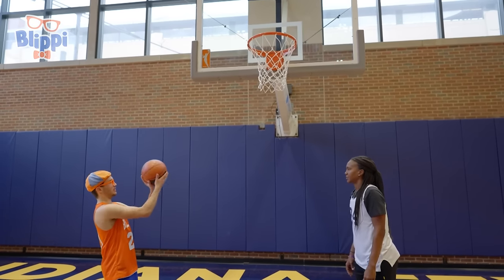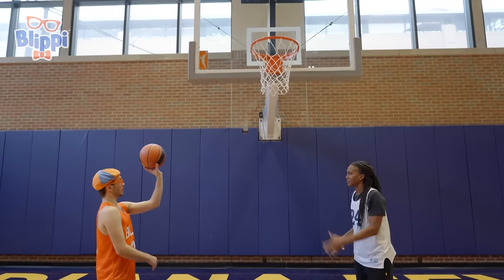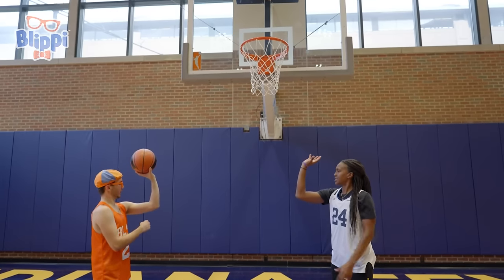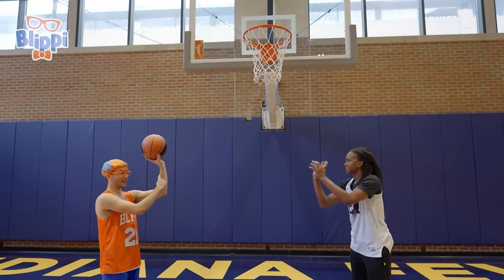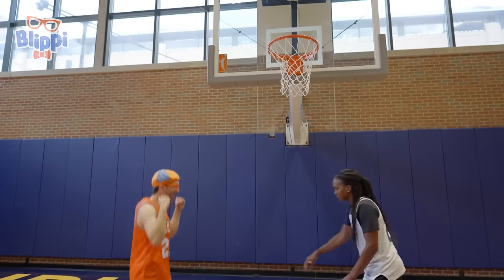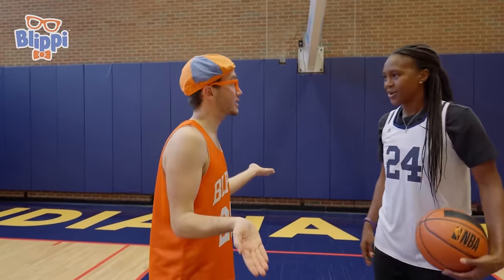So, take my hand like this. Put it on your finger pads. There you go. And how should my arm be here? It should be 90 degrees. Okay. Got the 90 degree angle? Yeah. And then you have your other, yep, right there. Oh, just like an L. That was great! Good job, Blippi! I made it! Well, what other kind of shots can we take?